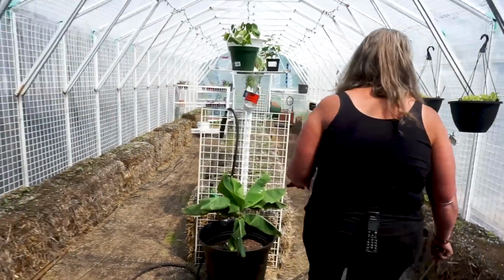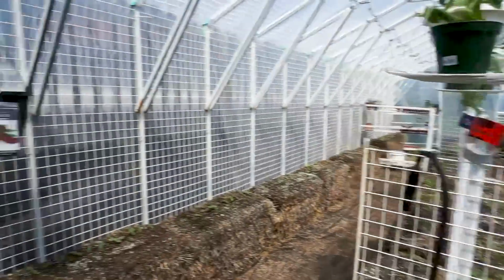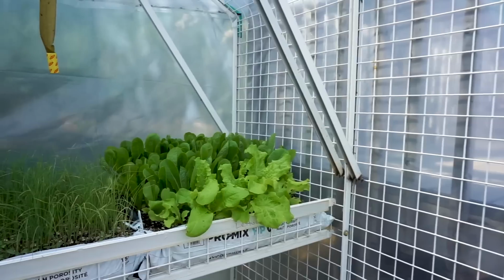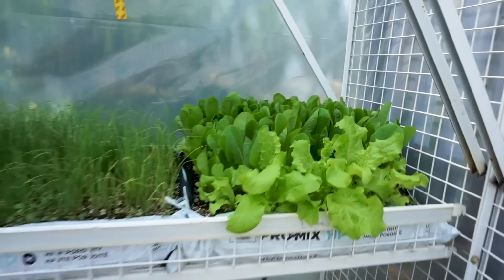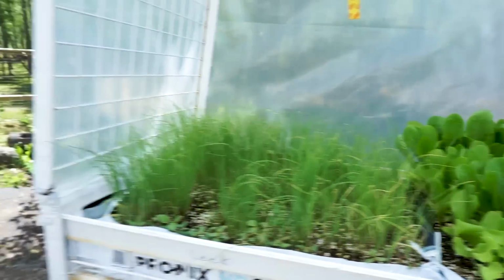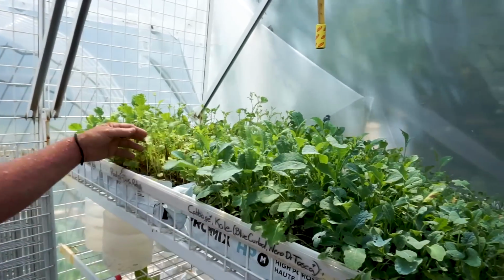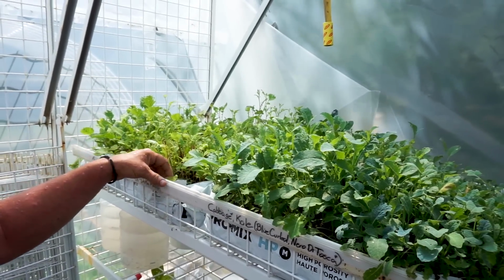Okay, so we're trying things in and out. You've got to turn around and look at the salad bar. Yeah, we're going to have to make a salad tonight, because that's looking really good. What we don't pick and don't eat, we'll feed to the animals. This is the spicier stuff and radishes. At the end of the season, we'll probably have a pot full of radishes.